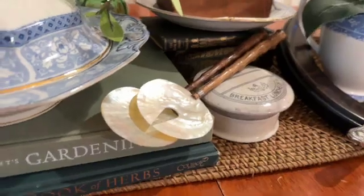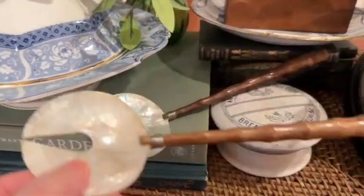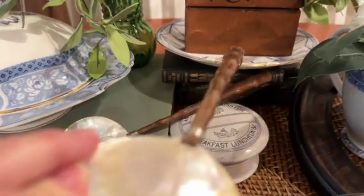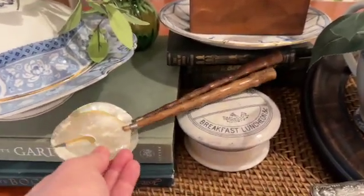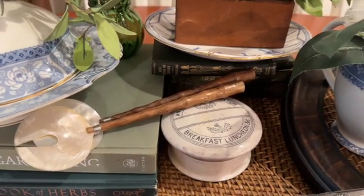Also, I found these little serving pieces, mother of pearl, and I don't know if that's bamboo, some kind of wood. I think I bought those in England.